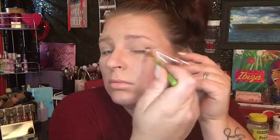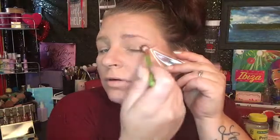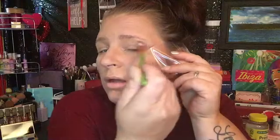Yeah, I'll just use this, and I'm going in with a fluffy brush. Like I said, you just want to focus the eyeshadow this way and on top, just like that. See how it kind of goes out there? Goes out there a little bit.